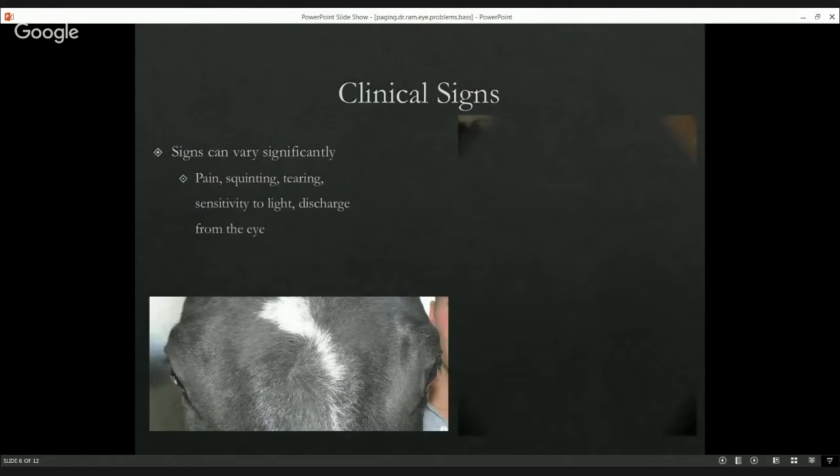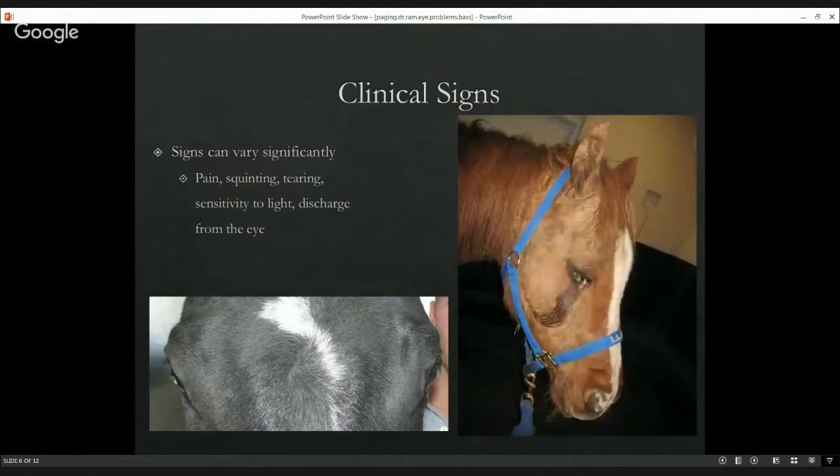So what are some clinical signs of corneal ulcers? Probably the two most important signs that I want to make sure you understand are the pain of the eye with squinting and tearing. You can also have sensitivity to light and some discharge from the eye. But the most important things you're going to be looking for are squinting and tearing.